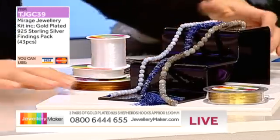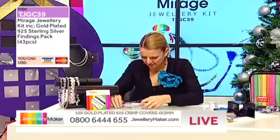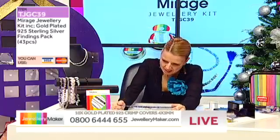And as you can see, luxury combination with the wire and the findings. You've got a lot going on here. Let's just introduce you. This lapis lazuli is amazing. They're really funky, really funky.